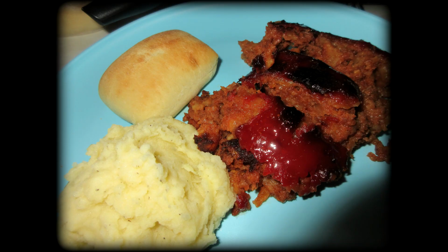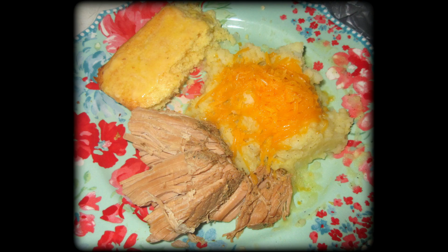And most of the time if you see mashed potatoes in my videos, I hand make the mashed potatoes. I 90% use real mashed potatoes. Now this was a baked potato, de-skinned, with cheese and butter on that, with a pork loin and some cornbread. This was so delicious.